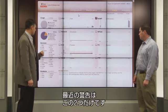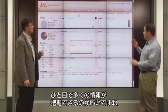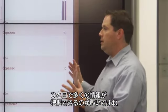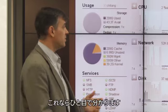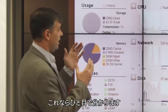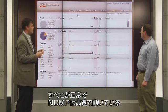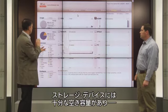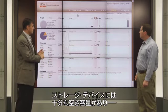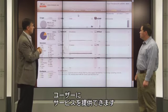And these are only two recent alerts. So that's pretty good. Well, this is great. This is a lot of information, absolutely a lot more than I think you would typically get with this type of application. Yeah, absolutely. It tells me at a glance that everything is healthy and NDMP is going really, really fast. And so the good news is I know my backups are going. I know that the storage device has plenty of space left to service my users at this juncture, and the current load is not extreme.